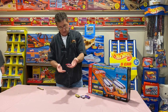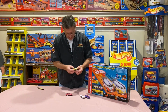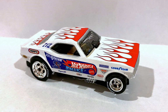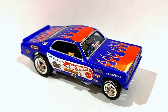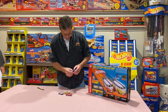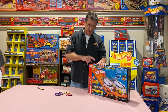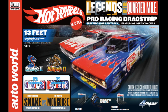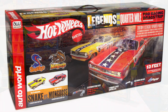Here is the traditional red Mongoose funny car, the Duster. And the traditional yellow Snake funny car, the Cuda. And here is the Snake 2, done in white. This is the Cuda. And the Mongoose 2, this is a Duster. And there is a Snake and Mongoose slot car set from Auto World with these two cars, the normal Duster and the Cuda. So let's look at this.